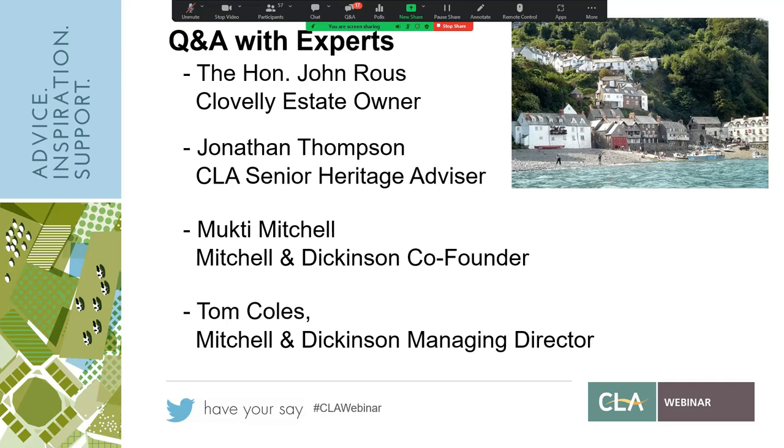Conservation officers, in my experience, and I've spent years and years talking to conservation officers, are often really concerned about energy efficiency. They're often very interested in the environment and they want to find solutions that will work, but they also have to do their job, which is to protect Britain's heritage buildings and not lose its special features.